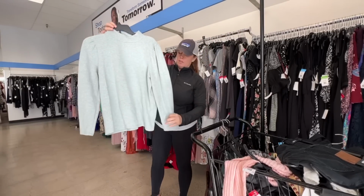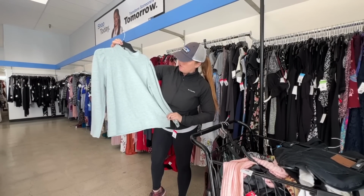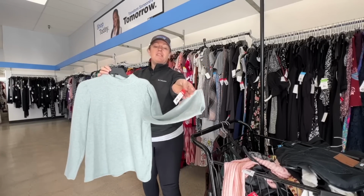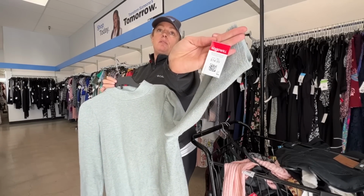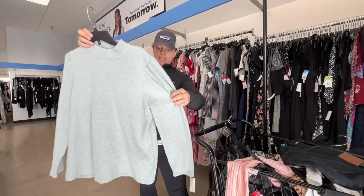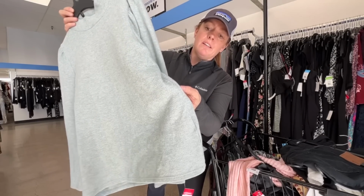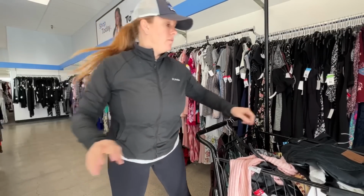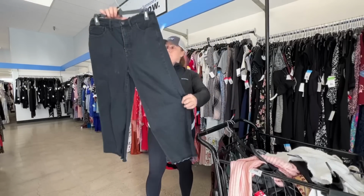So I thought I was going to grab this one until I had it near this light and I could see that there was actually quite a bit of pilling, but this was a size extra large. It was 50% off and it was Madewell. Again, I like picking up the larger sizes. I also loved the shade of this color, kind of a nice spring sweater, light sweater, but the pilling was too bad and so I left that behind.